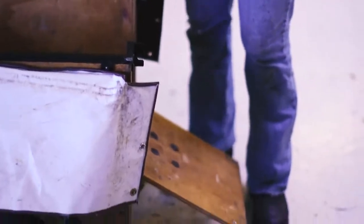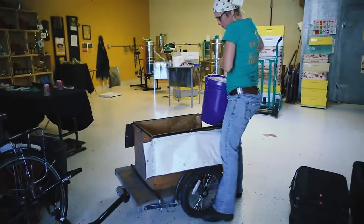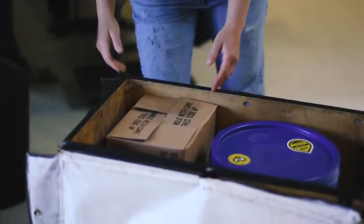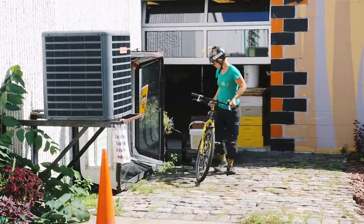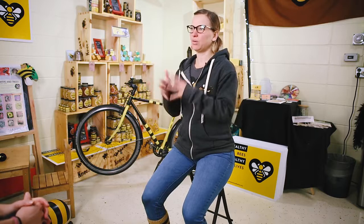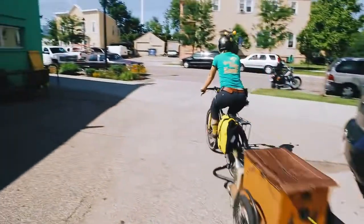So after we get the honey in a jar, we need to get it out to people like you so you can enjoy it. We developed a unique way to do that, which is by bicycle. The reason we do it by bicycle is it's healthy, it gets us out exercising, but we also use the bicycle as a tool to raise awareness, to tell everybody that, hey, look at us, we're dressed as bees, we're bringing honey to people.